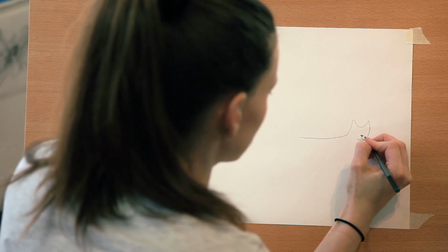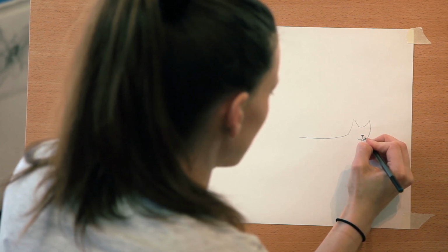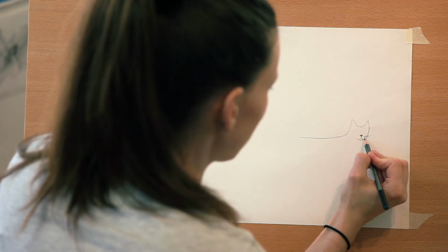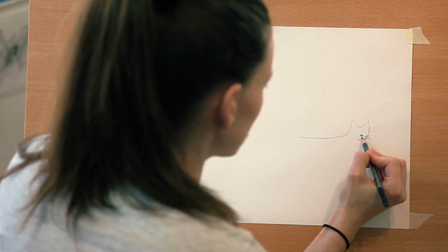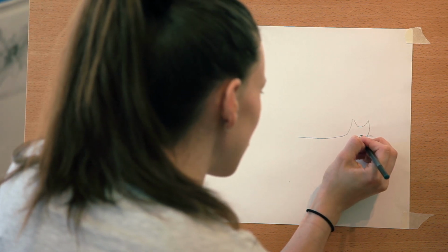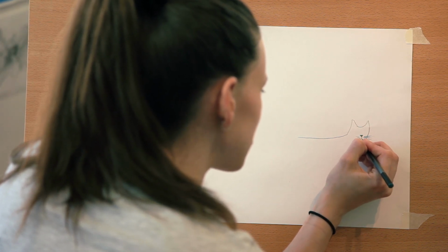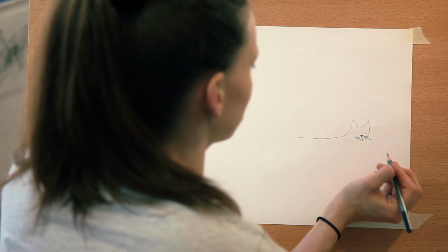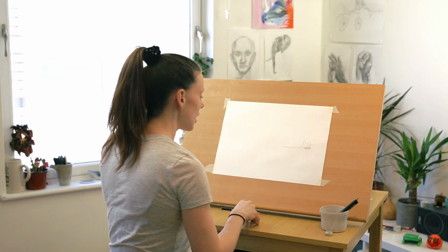And some whiskers. So whiskers come out of these little dots because they're basically like starting points for the whiskers. So we're going to draw the little dots, and then we're going to draw the whiskers coming out. So we start on the dot and we flick it outwards. Oh, that was a very long whisker. That doesn't matter. Some whiskers are very, very long.